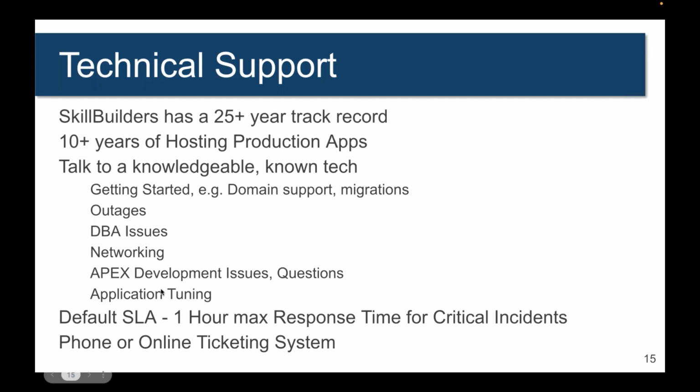You have access to us. There are several experts here that can help you design or develop, perhaps even design reviews or code reviews before you go live, go into production.